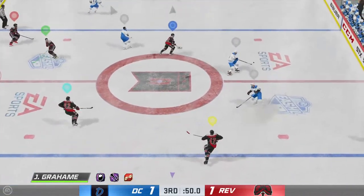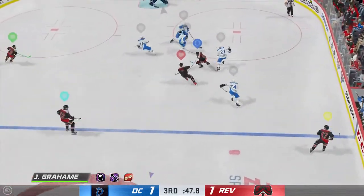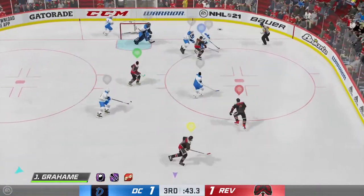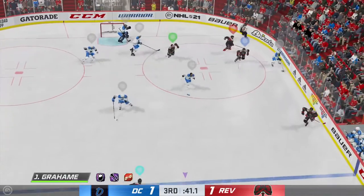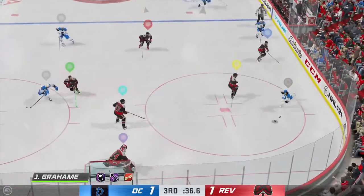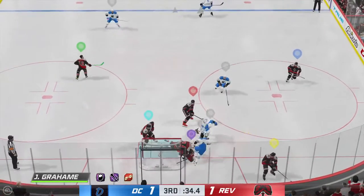Final minute to go here in the third. That's just a great heads-up read at center ice. And makes the save. Frank's play has been outstanding tonight. From the time the puck hit the ice, he's been locked in. Great save percentage, and he's the reason they're close in this game. Denies him with the pad.